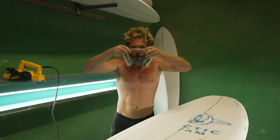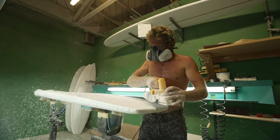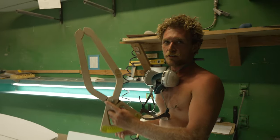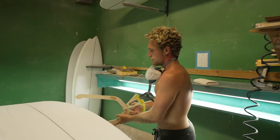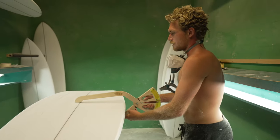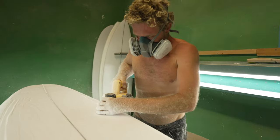Keep going, do the other side. These are called calipers. They're used to measure the thickness of your surfboard. So now that we've taken a bit of foam off, open them up. Find the midpoint, find the thickest part of the board, which is like right there. It's at 2 3/4 thick. So I want 5'5", 19 1/4", 2 1/4".